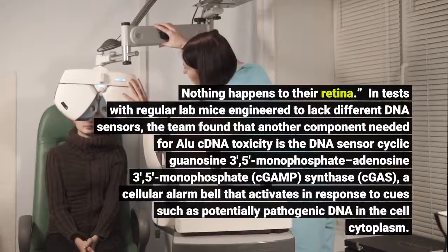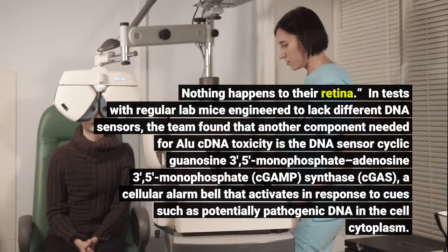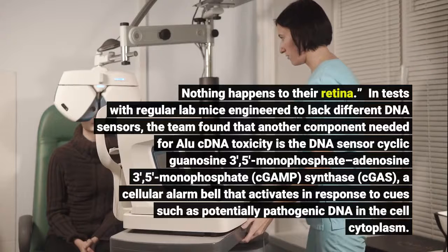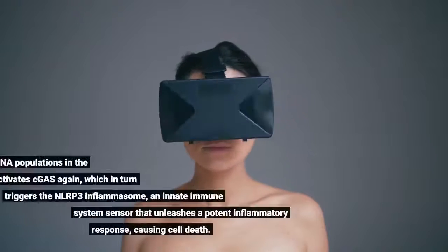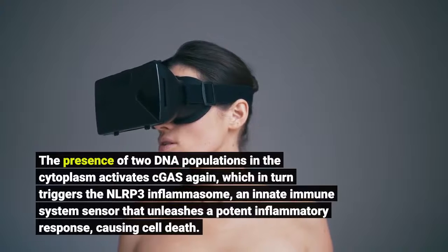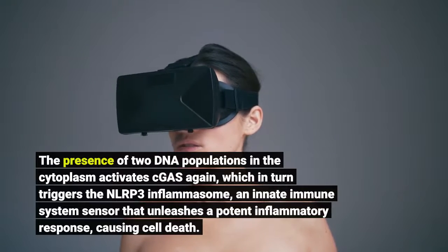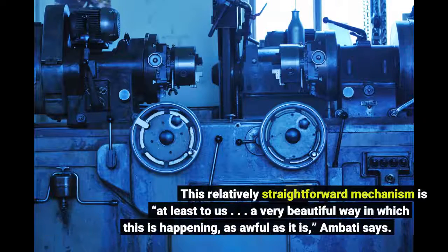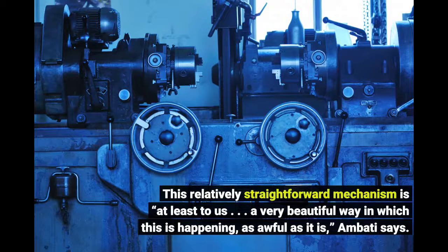In tests with regular lab mice engineered to lack different DNA sensors, the team found that another component needed for Alu cDNA toxicity is the DNA sensor cyclic guanosine 3',5' monophosphate-adenosine 3',5' monophosphate, cGAMP, synthase, cGAS, a cellular alarm. The presence of two DNA populations in the cytoplasm activates cGAS, which in turn triggers the NLRP3 inflammasome, an innate immune system sensor that unleashes a potent inflammatory response, causing cell death. "This relatively straightforward mechanism is, at least to us, a very beautiful way in which this is happening, as awful as it is," Ambati says.